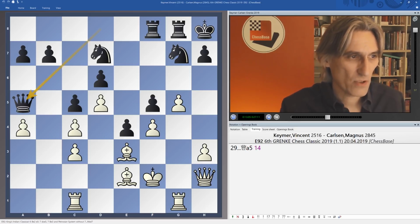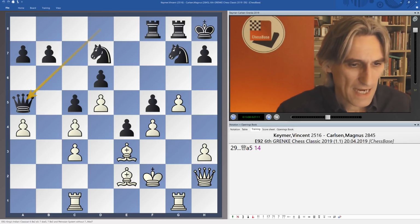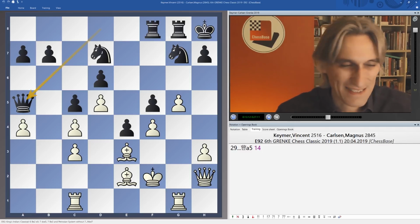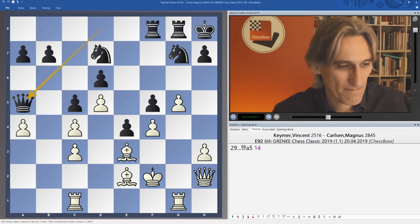Carlsen looking for counterplay on the queen side. And here is where Keymer makes a lunge, but it's incorrect. He makes a mistake.